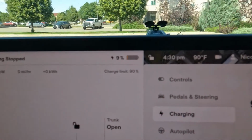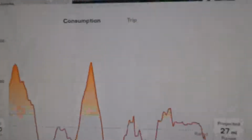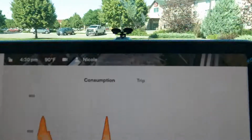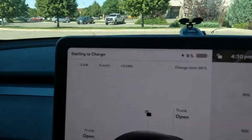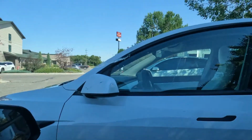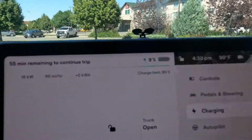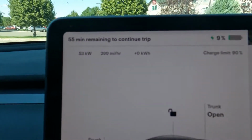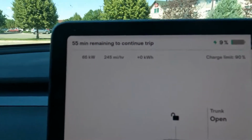Alright, we're in Billings now. We're getting a charge. We pulled in with 9% state of charge. The car thought we had about 27 miles of range left, so we were doing good. And we should start cranking, but we are sharing this charger, so you can see, again, Montana's a busy state, so we got 2 white Tesla Model Ys charging, and so we're getting whatever the leftovers are. Let's see what they are.